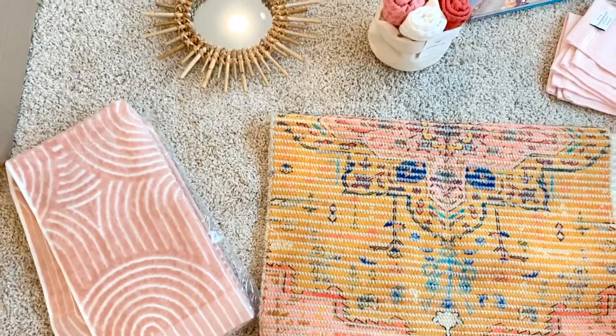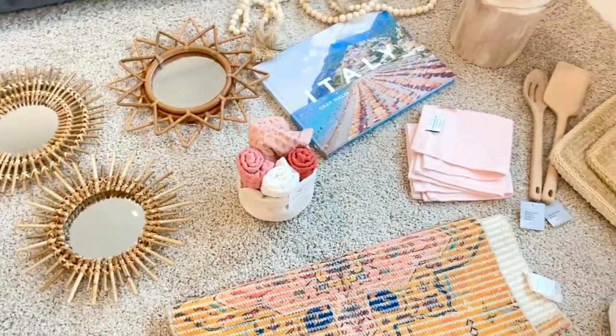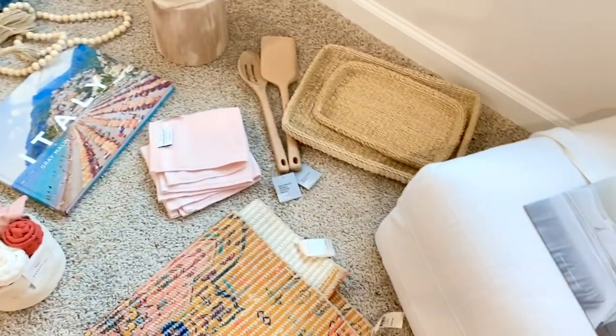Went ahead and laid everything out so you guys can see it all together, so you can kind of see the theme I'm going for and see it all put together.